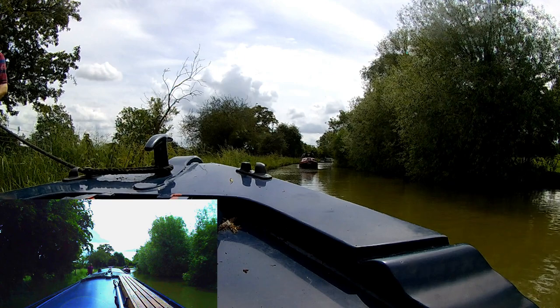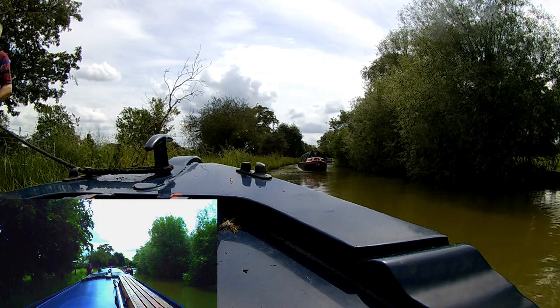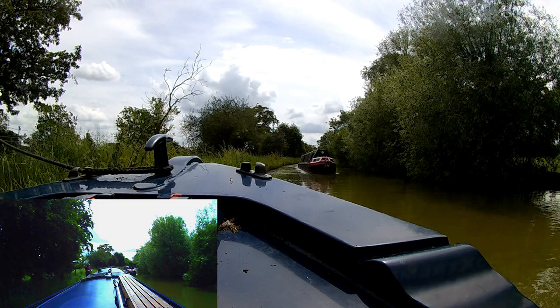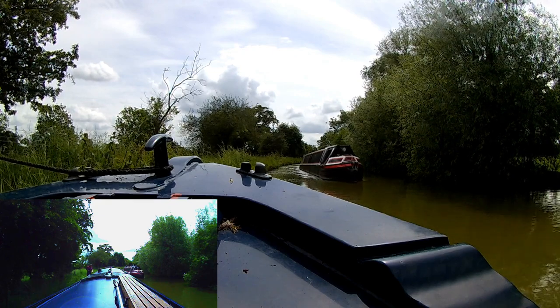Today, the 9th of June 2019, we are leaving the Grafton Regis area and we're heading on down to Yardley Gobion on the Grand Union Canal. We're aiming to moor up just opposite Yardley Wharf. We have an appointment at Baxter's Boatyard and have booked ourselves into Kingfisher Marina for the month of July.